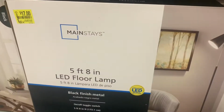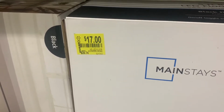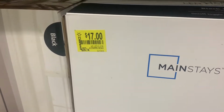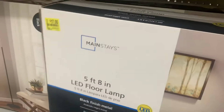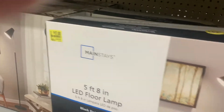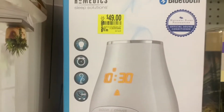They have these lamps that were originally $29.97, they're $17.99. Let me give you the barcode just in case you're interested. And that's the barcode for that one.